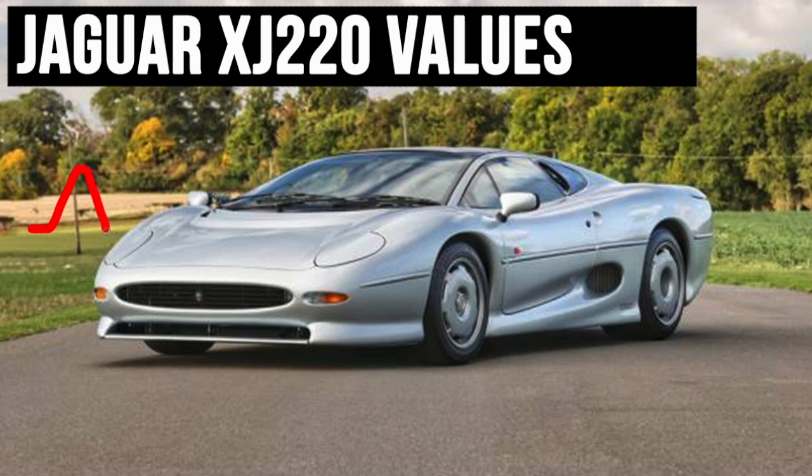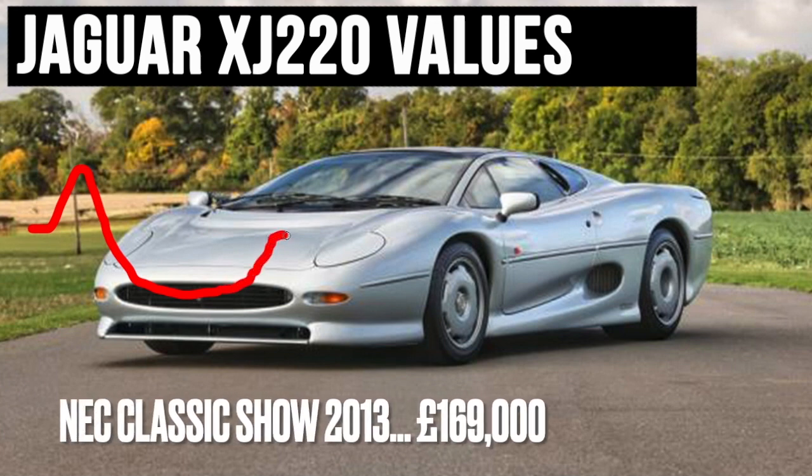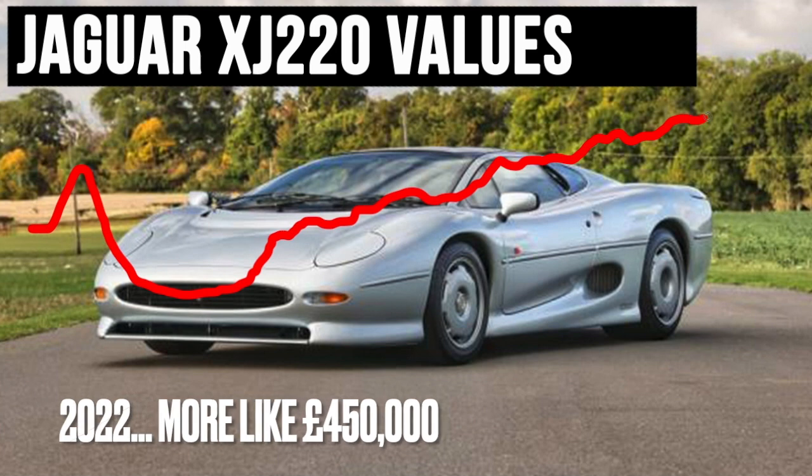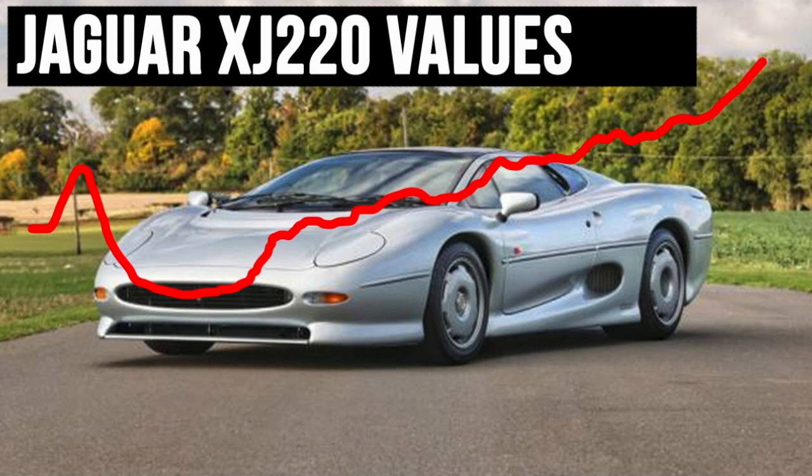I remember being at the NEC Classic Motor Show in 2013 and seeing an XJ220 with a sticker price of 169 grand. 2 years ago, I inquired with a dealer about a price on application car that I'd found online and I was writing about. I was told it was 350 grand, and as I write this in 2022, you won't get much change from £500,000. There are Jaguar XJ220s out there to buy, but you really should have bought one a decade ago.